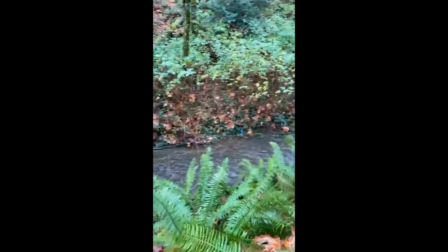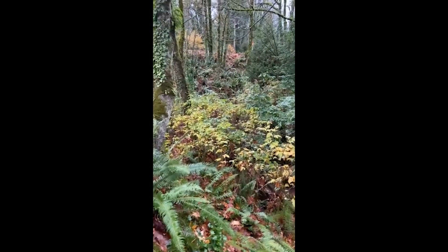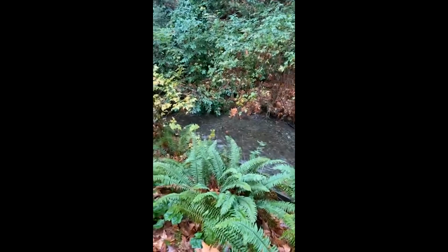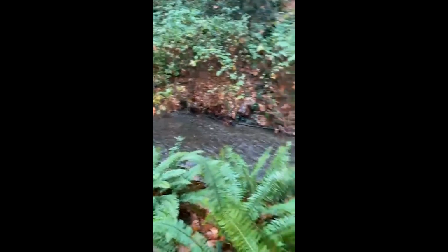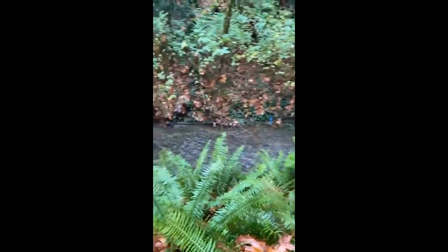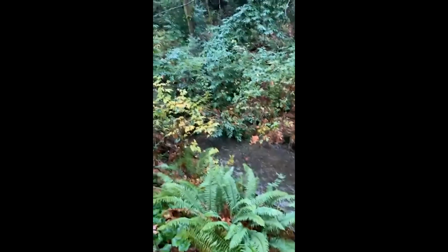Now, you might have seen in our recent flooding across the state, with the huge amounts of rain that have fallen in the past couple of weeks, that the rivers really get churned up and turn brown and silty. The fish can still swim through that, but it's much better when it's a clean, clear stream and we don't have that same kind of flooding.